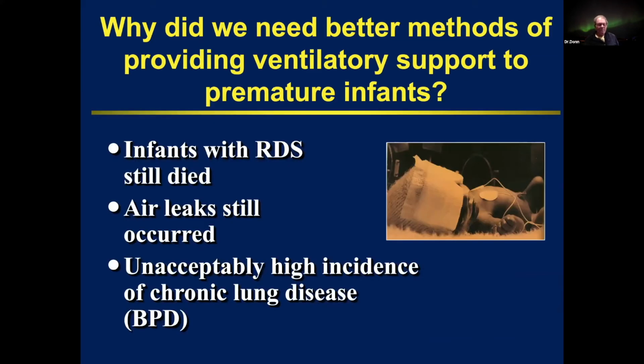But we did ask the question about why do we need better methods of providing ventilatory support to premature infants? Well, again, the population was changing. Infants with RDS were still dying. Air leaks were still occurring. And again, there was an unacceptably high incidence of bronchopulmonary dysplasia in surviving babies. And this, I think, led to what I like to think of as the golden era of neonatal mechanical ventilation.